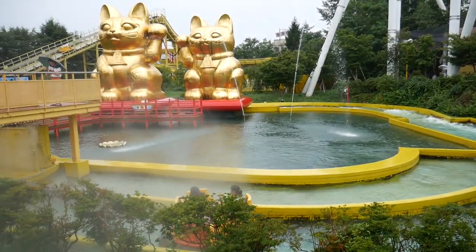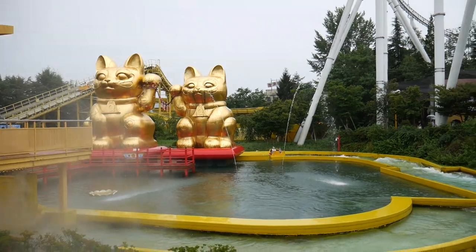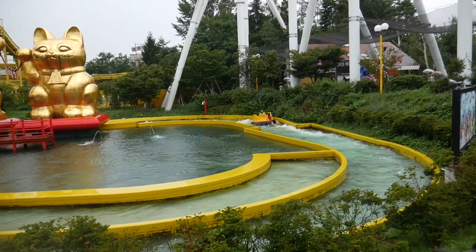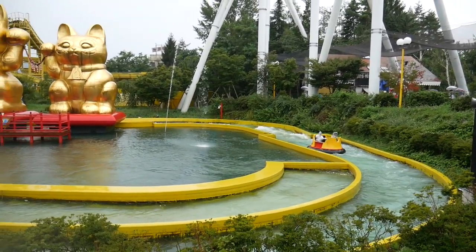Check out the huge bronze cat statues. That looks amazing. Gosh, part of me does want to go on this. I don't know, I'm tempted, but I'm like, do I want to get soaked? And I don't know how to film it with my camera. My gosh, it looks amazing here.